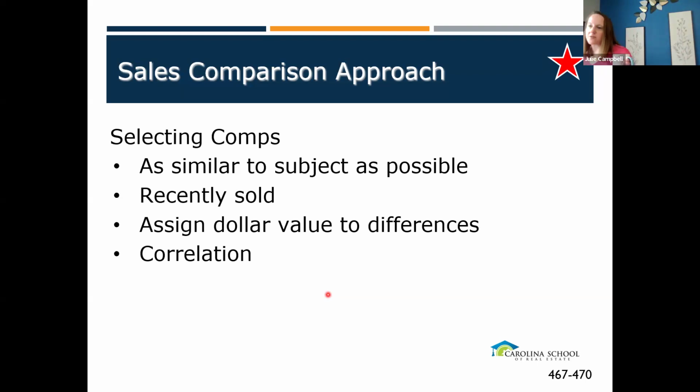Don't try to pull comps. If you're getting a comp for a condo, don't pull a 2-story brick home. It doesn't work like that. We want as similar as we can. And this is where it gets tricky because there are no two properties that are exactly the same. Be very, very careful of your wording there. We want them that are recently sold. The more recently sold, the better. But we try to go back, we try to stick within 4 to 6 months. Again, it depends on the market. If we haven't had a closing in this area in 6 months, we may need to go back a little bit further.